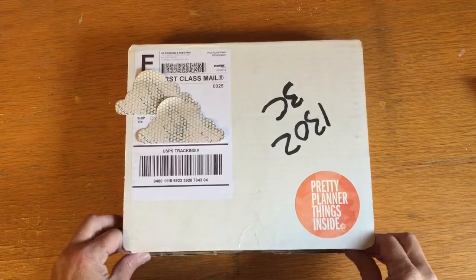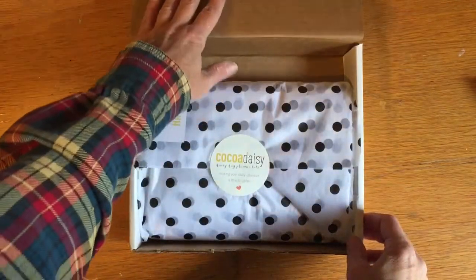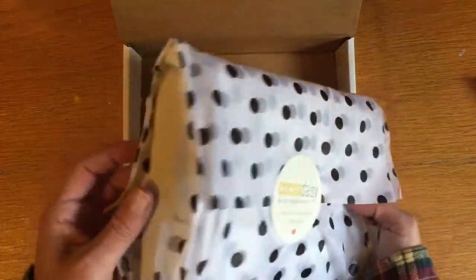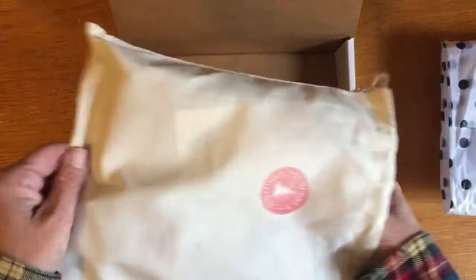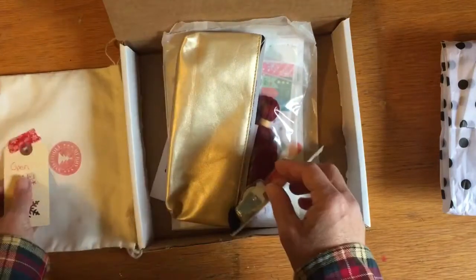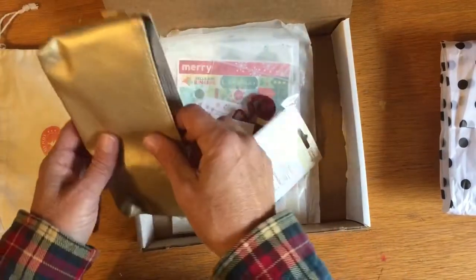Because I don't do Black Friday shopping, and I've been waiting for the mailman, stalking the mailman, and she finally came, and I'm so excited to see what is inside. Ooh. Open me. That's pretty. We've never had a red ink bag before. I'm gonna keep that one for Christmas treasures.